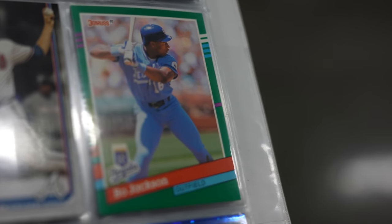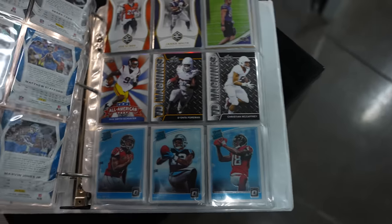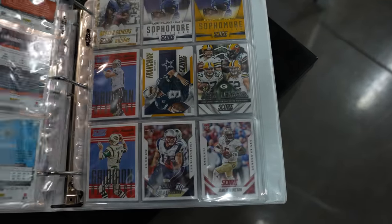We got a 1991 Bo Jackson here. Richard Sherman, I mean, these are current cards. That's good to see some current stuff, because some of the current stuff is what people love to trade these days. I mean, this is a bin right here. I'm not gonna get into it right now, but you can look and see basketball, basketball, baseball, baseball, just full of cards. Time lapse. Now is the task of going through this for hours and hours. I'm not gonna show you all that. I'm gonna show you what did we find, how much is it worth.